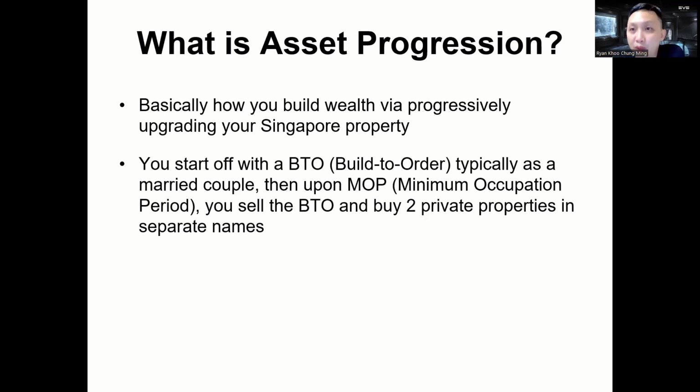But when you want to buy private property, you split away your names. So one name, buy one property each, private property, okay? So this is the model, right? And typically this whole process, which I first start off here, right?